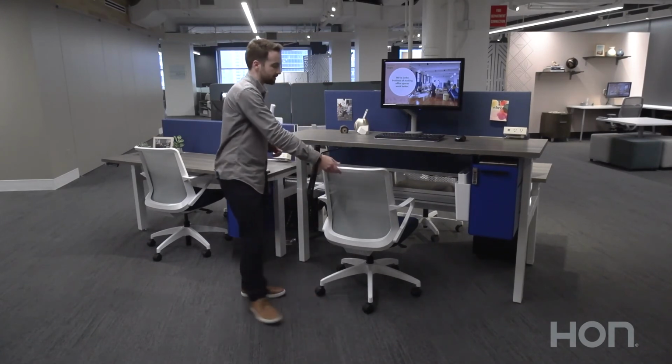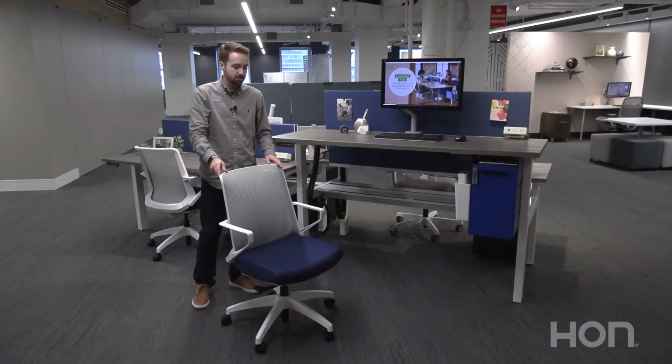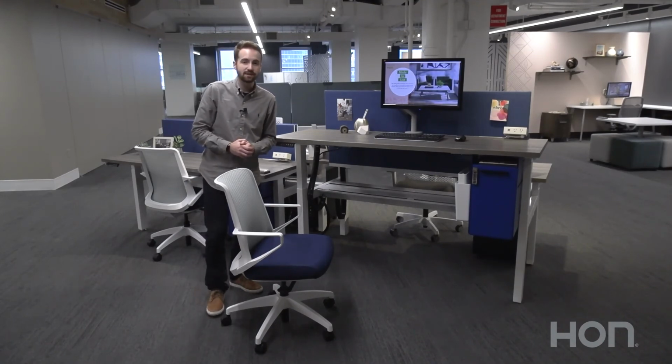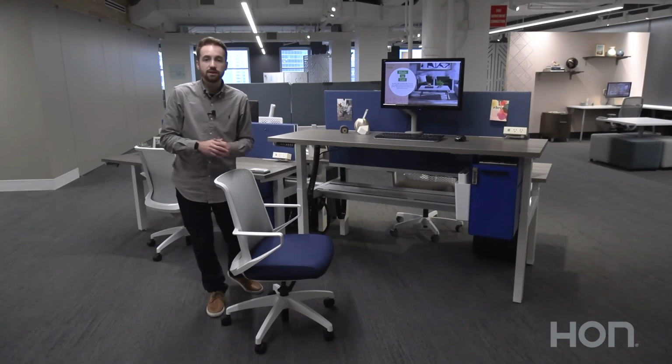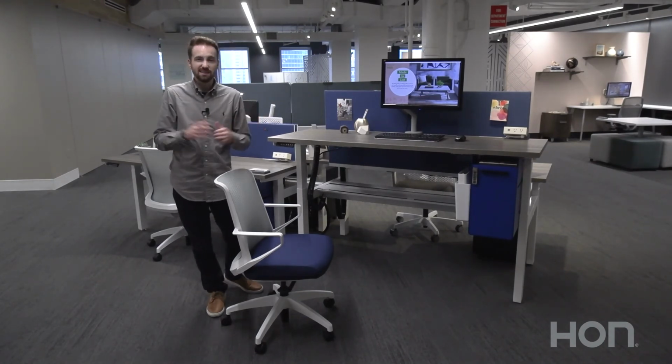And rounding out the space, we have Click. As people are moving throughout the office, maybe you just need a nice, easy chair to sit down in and get to work right away. Click is built as a light scale, intuitive chair with a weight-activated control so that when you sit down, it adjusts to you automatically so you can sit down and get to work immediately.